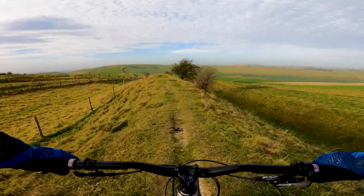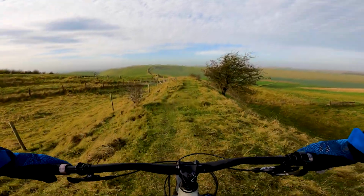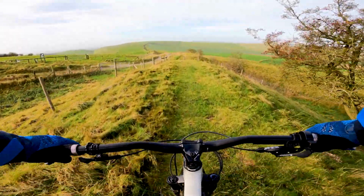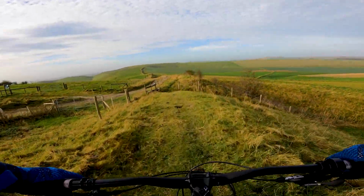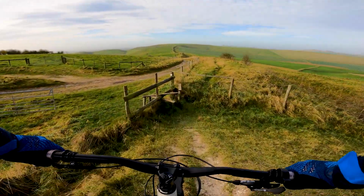So this is Tan Hill opening up ahead of us, 1 metre lower than Milk Hill, which is over to the left. Can only really be accessed on foot though, unfortunately.